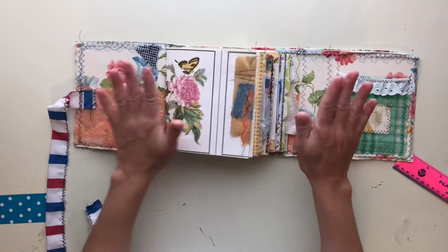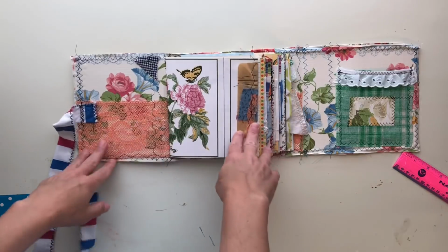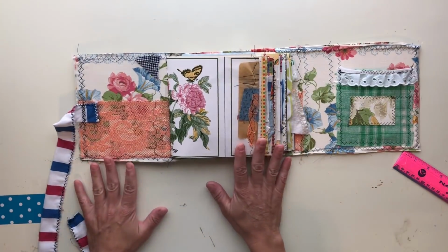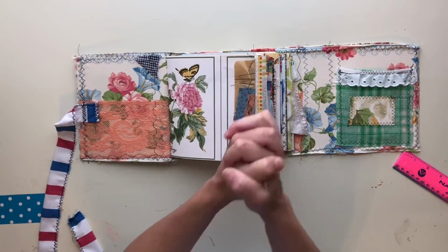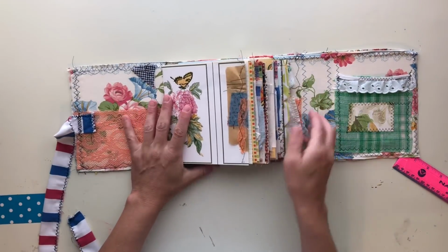And I am just, again, I am over the moon for these. I am in love with this design. I cannot quit making them. They're so fun. So here's another cool thing.